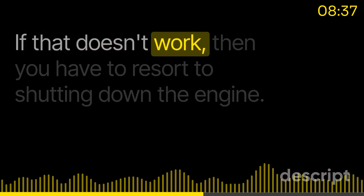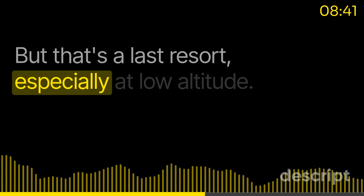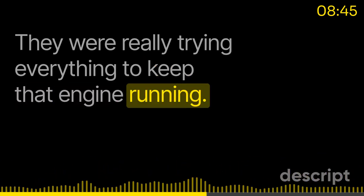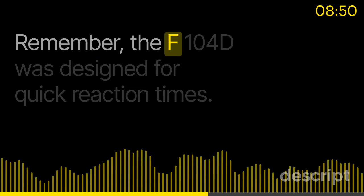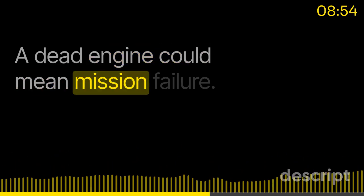If that doesn't work, then you have to resort to shutting down the engine. But that's a last resort, especially at low altitude. Exactly. They were really trying everything to keep that engine running. Every second counted, especially in combat. Remember, the F-104D was designed for quick reaction times. A dead engine could mean mission failure.